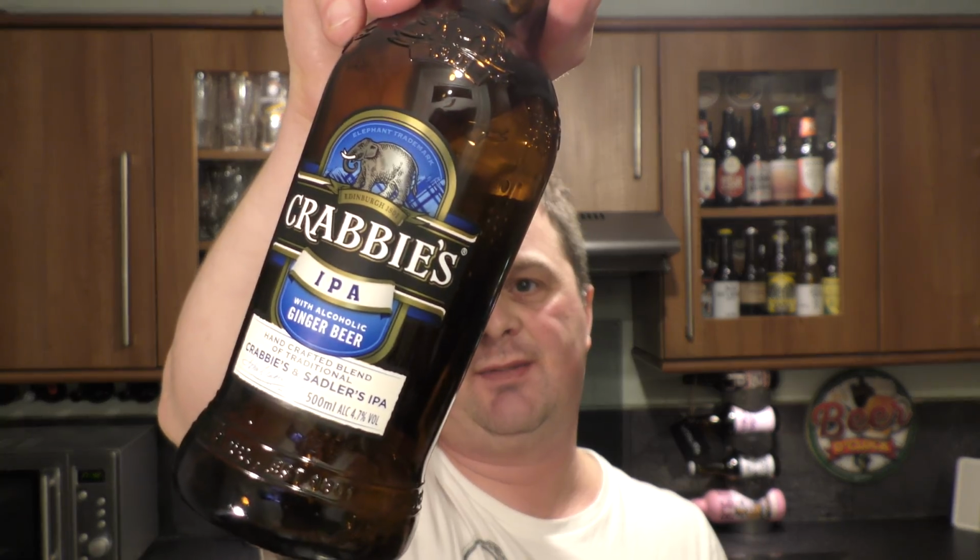If it was a regular IPA, I think it would go really well. A really good IPA, 60 IBUs, American IPA, that would go perfect with a pizza. As it is, the sweetness of the beer now just becomes even more profound. When you have a bit of savoury food, a sweet beer becomes even sweeter. That's what I find.